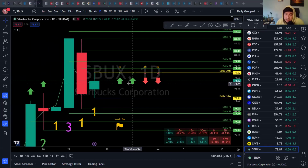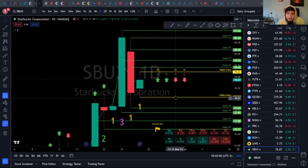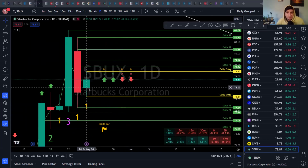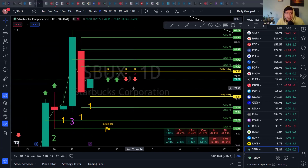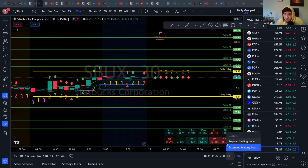Now, SBUX, Starbucks, hopefully we can get some coffee on the house from the market. Now it has 2 inside days back to back, and the last inside day was very, very tiny. So this really could explode and go in either direction. I don't care which way it goes. I'm just here to make some good decisions as soon as it does choose what direction it wants to go.